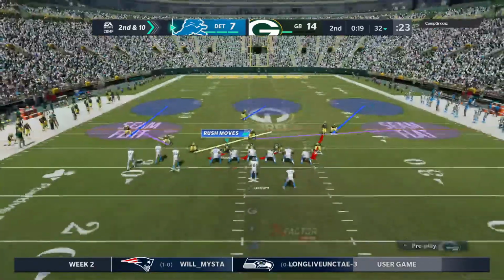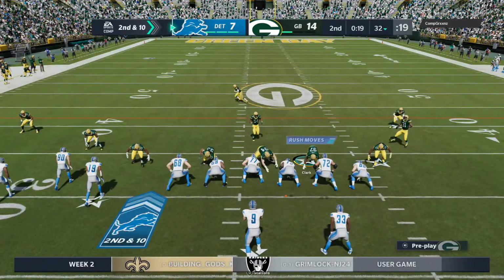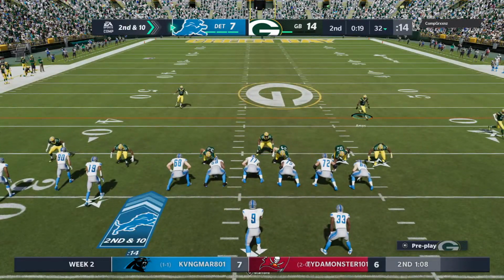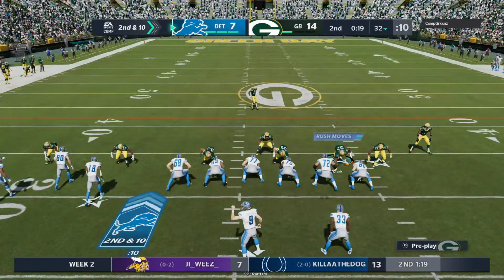Here's 2nd and 10. Switch up, switch up. Mike 54. Mike 54. You're not ready. You're not ready. Hey, play low.